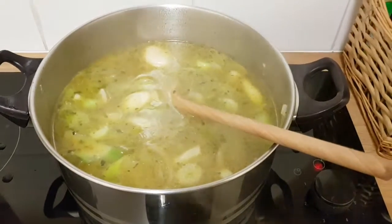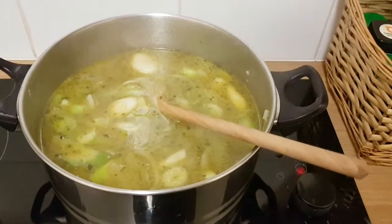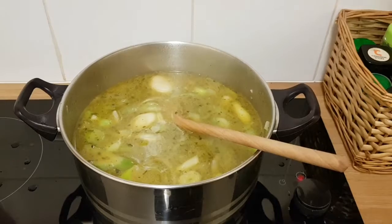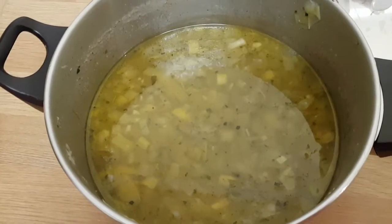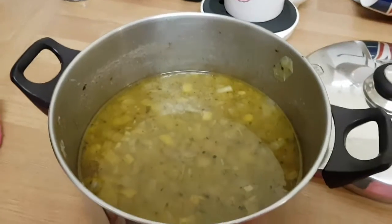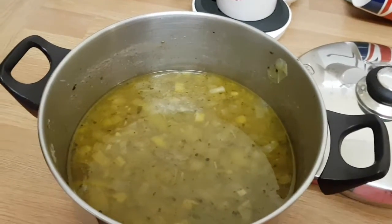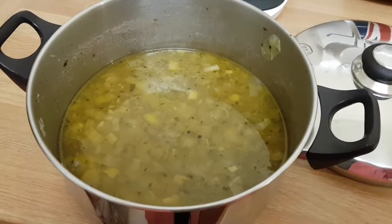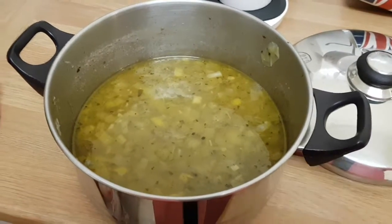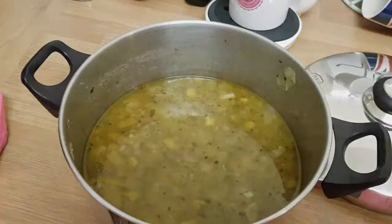Okay, so I just added some water. I'm going to cover it. I'm going to let it boil for about 20 minutes, and then I'm going to eat. So that's what I ate, a lot of soup. I know it doesn't look like anything yummy, but it was delicious. So if you have never made leek and potato soup, make it. It's really nice.